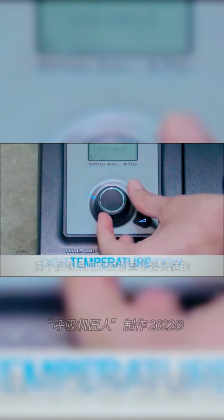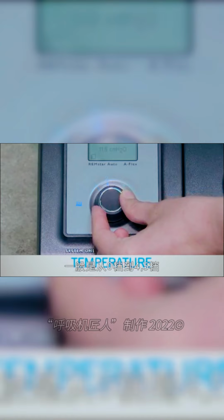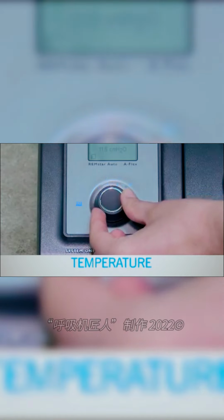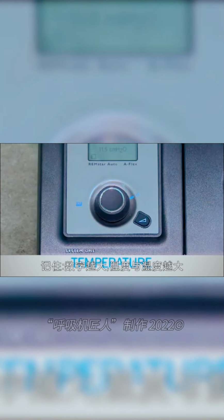There's a control dial for setting the temperature of the humidifier heater. Typically, this can be adjusted from the off position up to a setting of 4 or 5, depending on the model of your CPAP. Remember, the higher the number, the more heat and the more humidity.